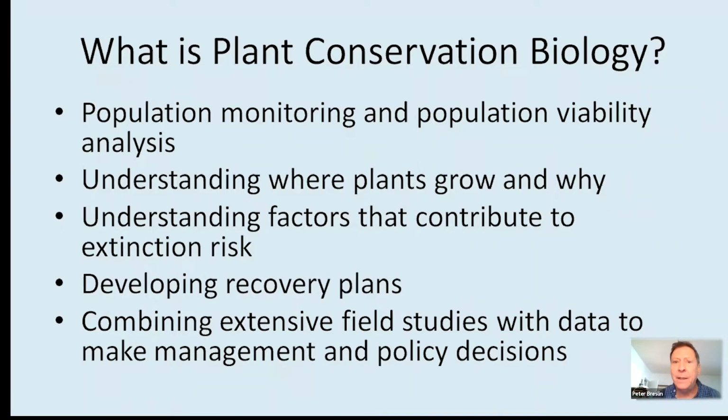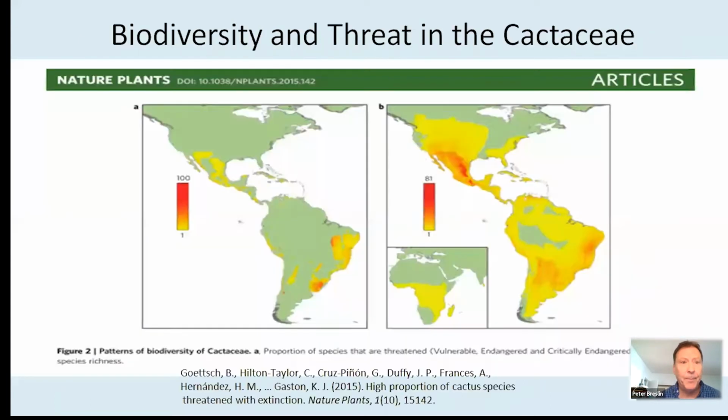What do plant conservation biologists actually do? They do a lot of population studies to try to understand the viability of populations of plants. What are the trends? Are they increasing? Are they steady? Are they declining? Understanding where plants grow and why, understanding the factors that contribute to extinction risk, and then coming up with actual structured plans to try to prevent extinction. And all of that is connected to field work and data. So it's very quantitative science at this point.